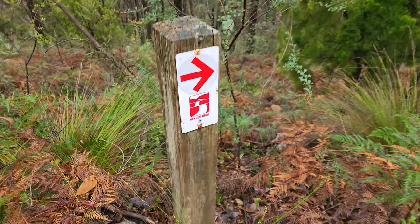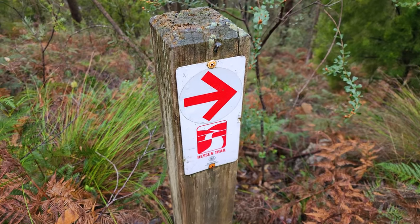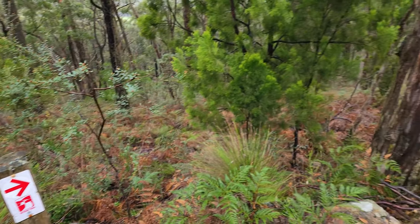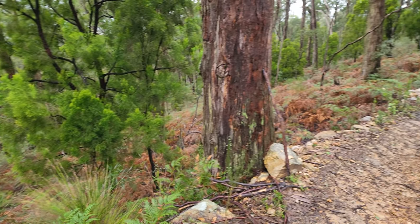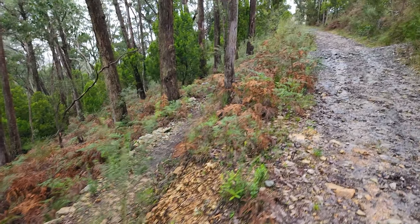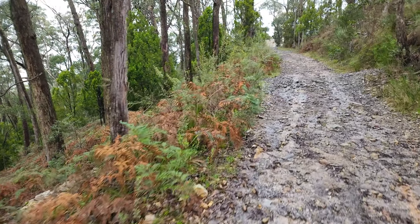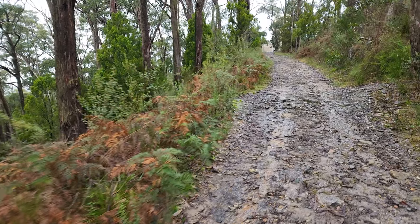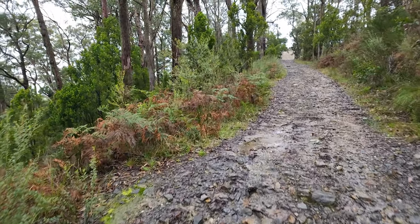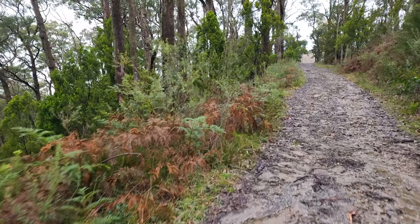Now, on the earlier part of this little walk, you might have noticed that particular sign, the little sign with the red and white trail marker on it. That is actually an indicator that you are walking on the Heysen Trail, depending on how you want to say it. It is probably one of the longest trails in South Australia.